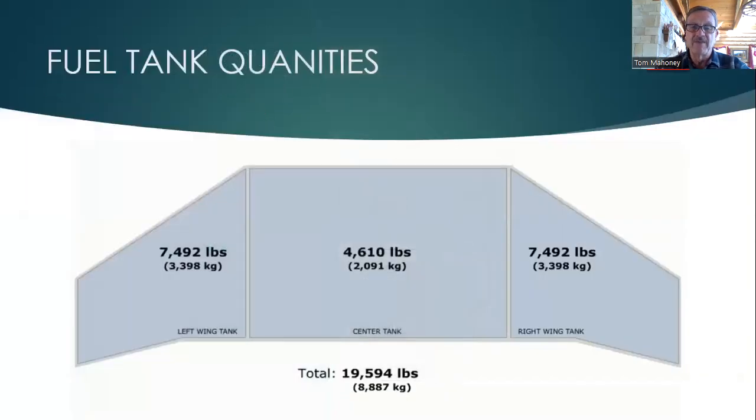So capacity of the fuel tanks, that's kind of important. In this case, the CRJ 700 has 4,610 pounds of fuel in the center tank and 7,492 pounds in each of the wing tanks.